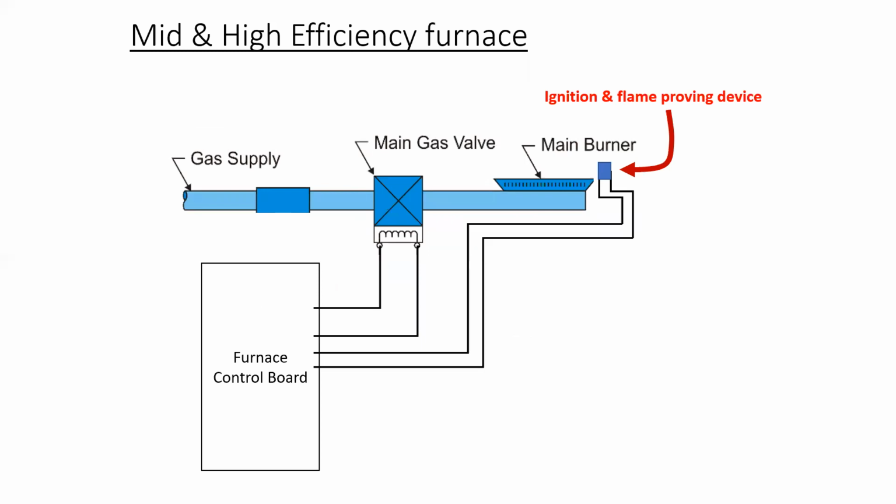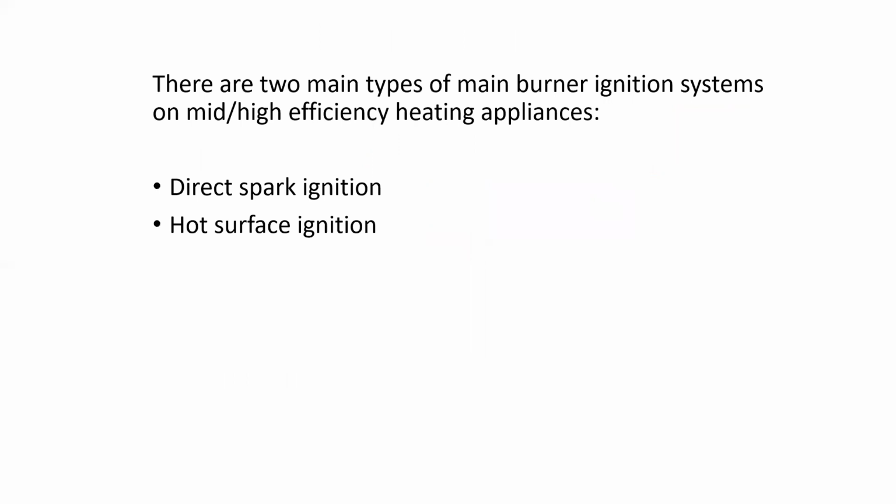In a mid and a high efficiency furnace, we have lots of controls, and those controls will monitor when there is a flame and ignite the flame, but not with a standing pilot. There are two main ways a main burner ignition system will ignite the gas or the oil in a mid or high efficiency heating appliance. The first one is called direct spark ignition, and the other is hot surface ignition. Sometimes these are abbreviated as DSI and HSI.